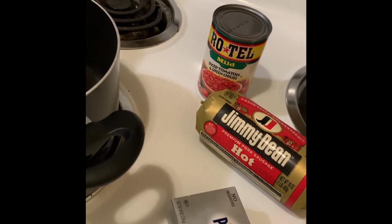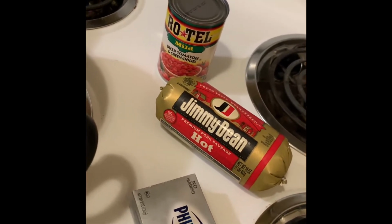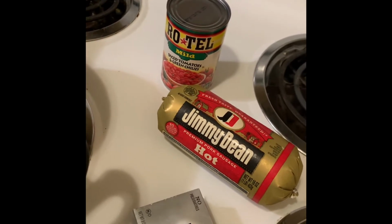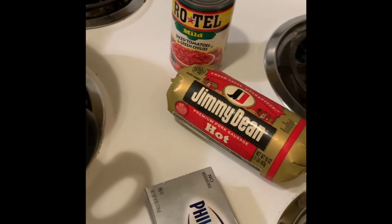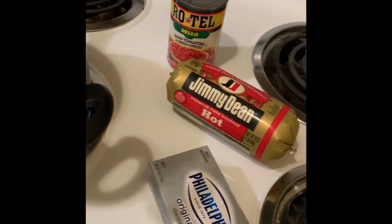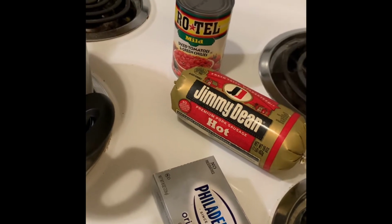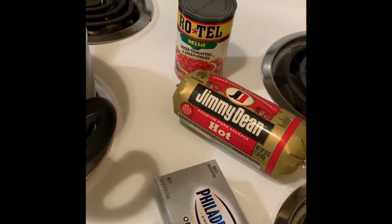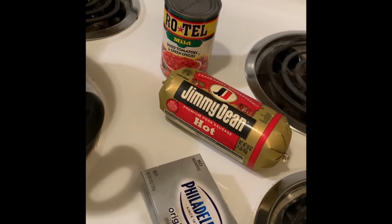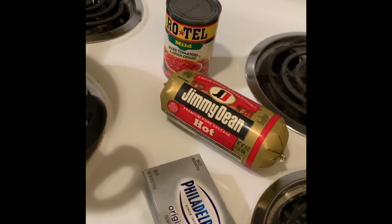I use pork rinds to dip it. Of course, it's delicious with tortilla chips, which makes it not keto. I have used zucchini slices, and that has still been very tasty as well. Anything that you want, use your imagination. But that is what I am making today. I will show you each little step and devour it.